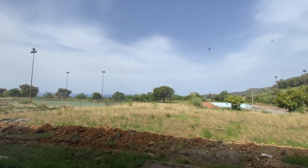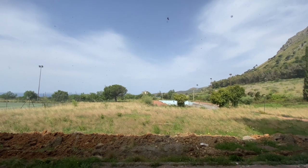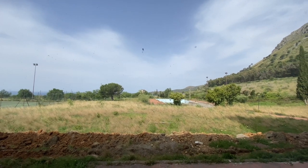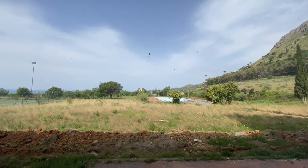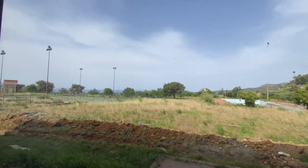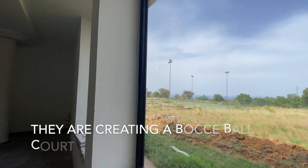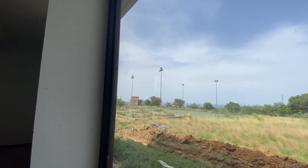Oh, okay. Yeah, so that pool is going to be used for the physical rehabilitation of the people who live here. That's brilliant. Swimming therapy is very, very good for older bones. Okay. Oh, bocce ball. You can play bocce ball, and there's a tennis court out there as well.